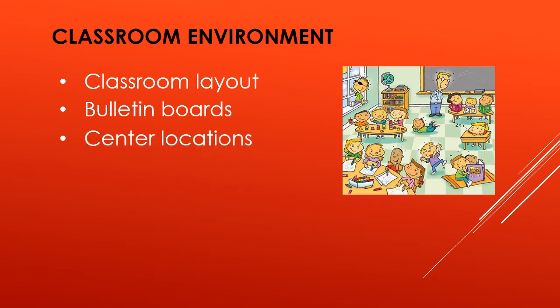Now, think about your center locations. Think about where exactly they will be located. How many will you have available out at a time? Cluster quieter ones near each other, but make sure they are spread out.